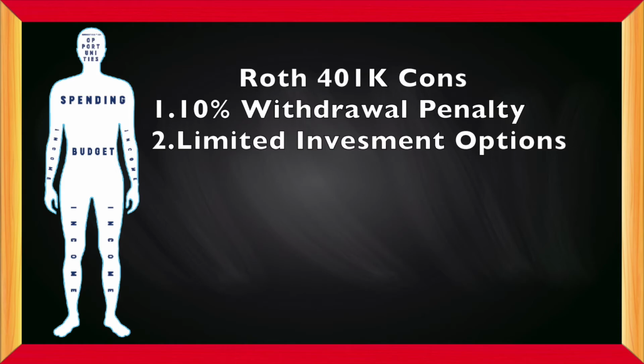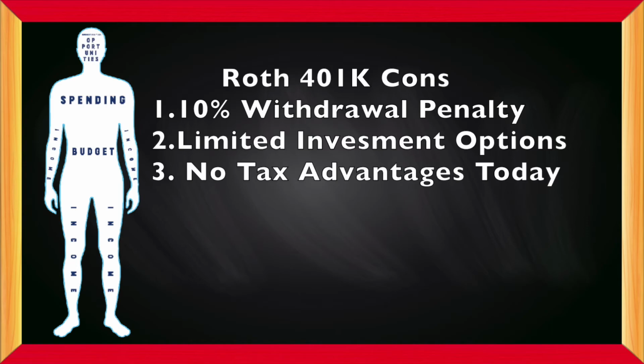With limited options also comes the fees that mutual funds can charge. There is always the thought that you could invest yourself and not be paying these fees, and even though it's nice to pay taxes now, the drawback is your contributions are not tax deductible.